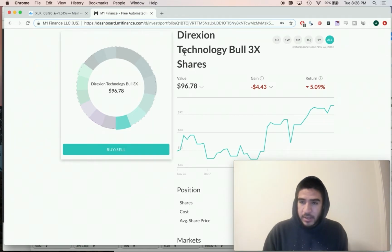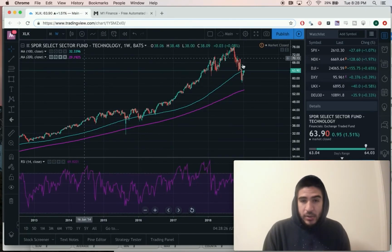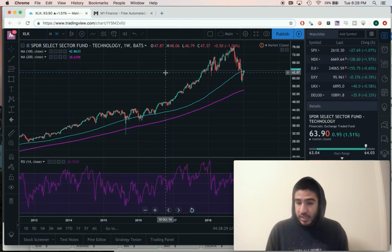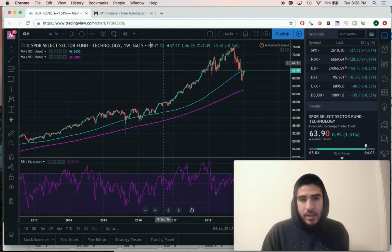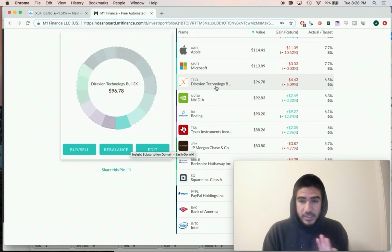I'm not saying to buy this one. Personally, myself, I'm okay with the risk. I'm okay with the upside because I believe in XLK in the long run. I believe technology is going to make a strong comeback. So I'm okay with investing in that, but I don't recommend anyone else investing in it.